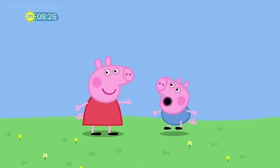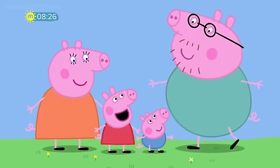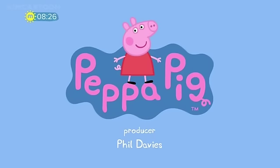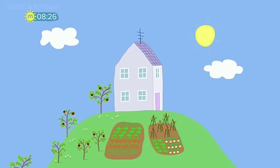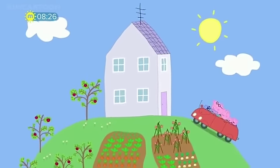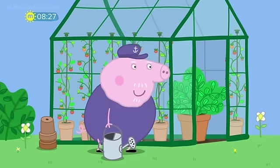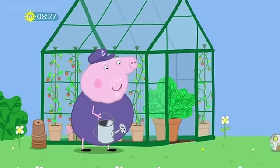Little brother George. This is Mummy Pig. And this is Daddy Pig. Peppa Pig. Grandpa Pig's greenhouse. Peppa and George are visiting Granny and Grandpa Pig. Hello, Grandpa. Hello, Peppa and George.